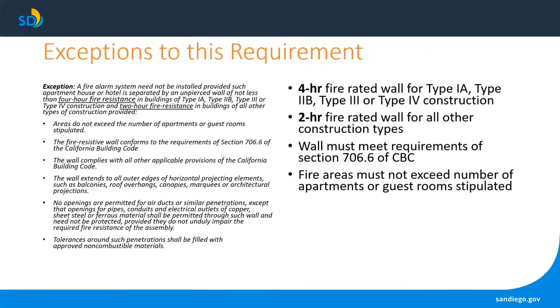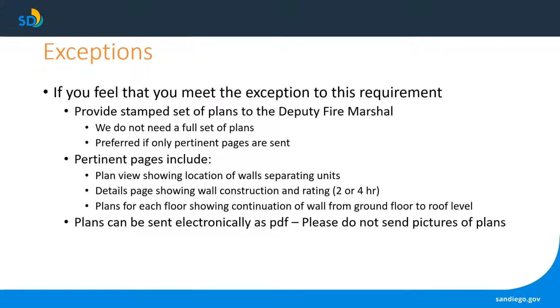Let me go to my next slide here. Just to cover this exception a little bit more, if you feel that you might meet this exception, I'm going to go through the process of how we verify that. If you think you might have a rated wall in your building, we're going to ask that you provide a stamped set of plans to the deputy fire marshal that you're working with.